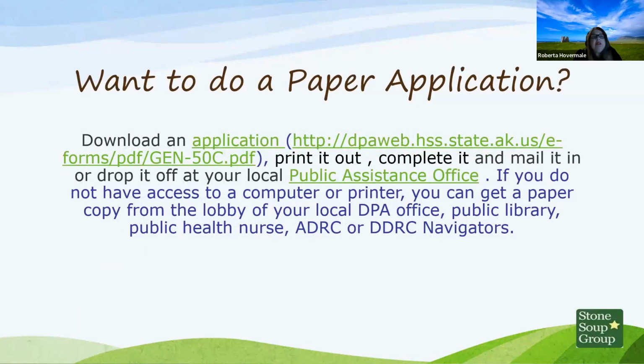So do you want to do a paper application? You can. You can download the application, which is a Gen 50C form, at this site, print it out, complete it, and mail it in or drop it off at your local public assistance office. They would also have forms as well. And if you do not have access to a computer or a printer, you can get a paper copy from the lobby of your local DPA office. You can also go to the public library, a public health nurse, or an ADRC or a DDRC navigator. I have copies as well, a Stone Soup group that we can share with people, and it's available at any time.